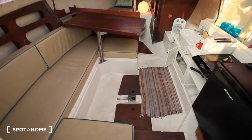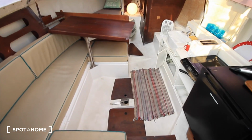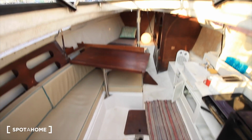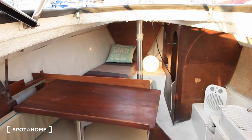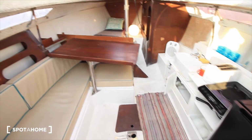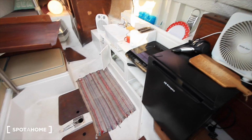And here we have inside. This is a bed sofa, where you can perfectly sleep, or at the end in the single bed, over there where there's a cushion and a light. And here we have this table, and you can move it. And here the kitchen. Let's get inside.